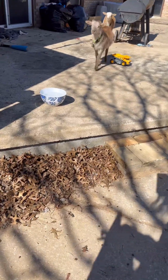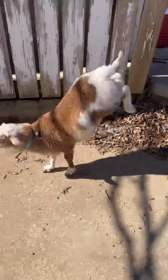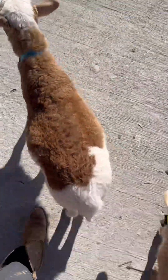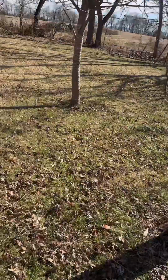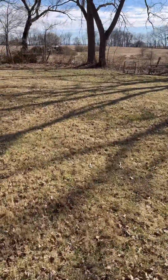Come on, you guys, let's go. Come on, Pebbles. Come on, Bam Bam. We have good walnut trees over here. We don't have any maples, but you can make syrup out of black walnut. So we're gonna go check the tree. I saw one of them leaking earlier, so I know it is time.